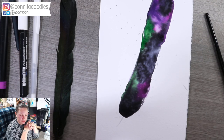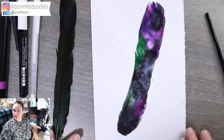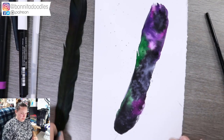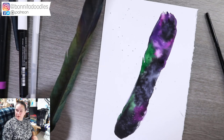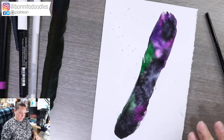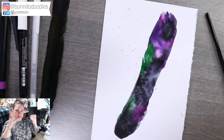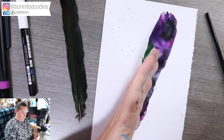So I'm going to use a mixture of the Jelly Roll because it's got a nice fine tip, and the Posca paint pen. So it really depends on what you like to use. So we're basing it off the shape of this feather, which, as I say, has that iridescence, and we're pulling on that to give us this nice spacey galaxy theme. It might be a bit wet still.